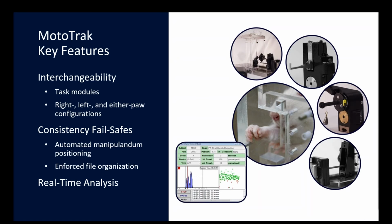The second key feature we've emphasized is consistency. I don't want to badmouth undergraduates or graduate students, but when you've got a lot of different people working on one study, a lot of variability can creep in just by how different people handle things. So to minimize that, we've tried to automate as much as possible, from the physical manipulative positioning to file organization, so that all the system really needs to know is what animal is going to be tested and what test should be run on that animal, and then all other aspects of the behavior should be automated. You really just need to put the rat in, take the rat out, and enter in the name.